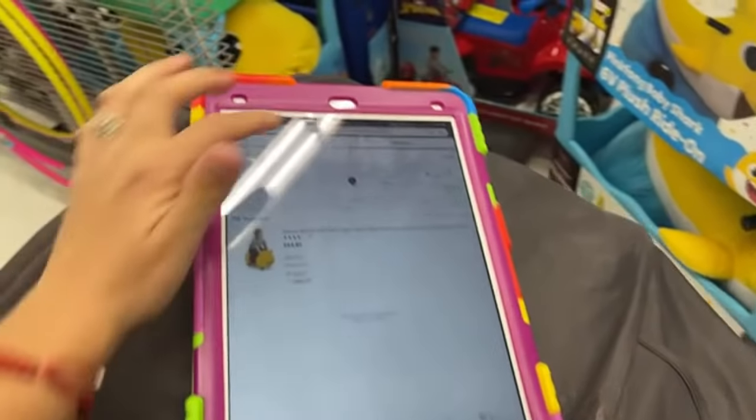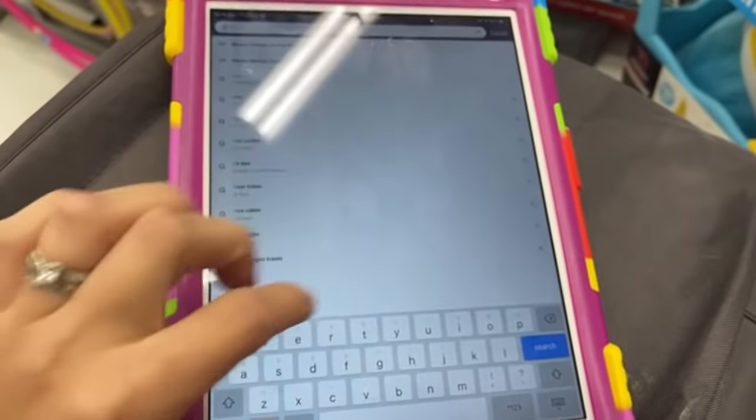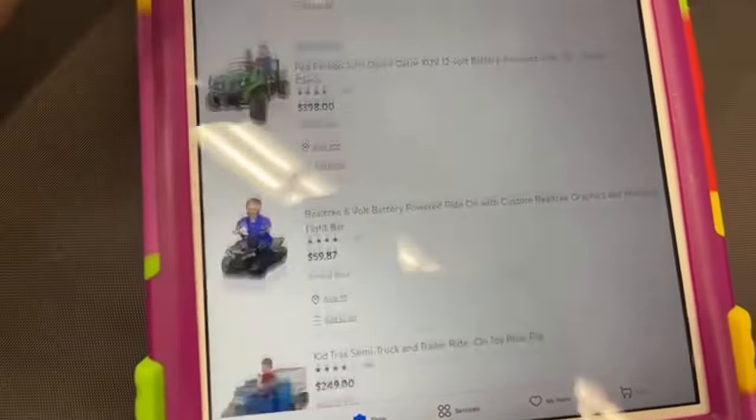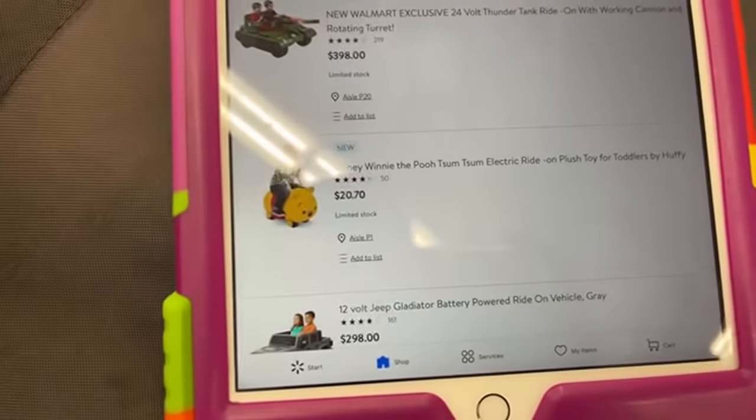Let me see if I can show you my tablet. By any chance, if I can see if they do have it for the Tigger, so I can show you guys. It says Ride On. Always type in Ride On at the top. Okay, so that's how I knew that they had it on clearance, guys. Hi, Vero. How are you doing? You see, that's how I knew.